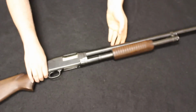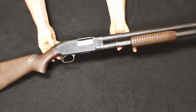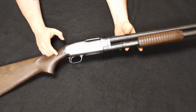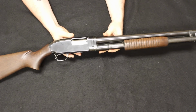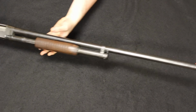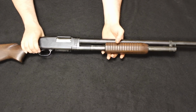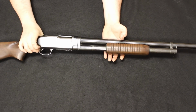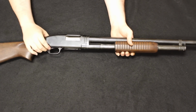All right, now this one is actually a very common and well-known shotgun. This is a Winchester Model 12. The Model 12s have been one of the most ubiquitous and most commonly collected shotguns on the market. It is an internal hammer-fired pump-action shotgun. They made these in a variety of different barrel lengths for many different purposes, whether it's for field, sporting, hunting, or defense. They also were very popularly and famously used in the military in the trench shotgun configuration.